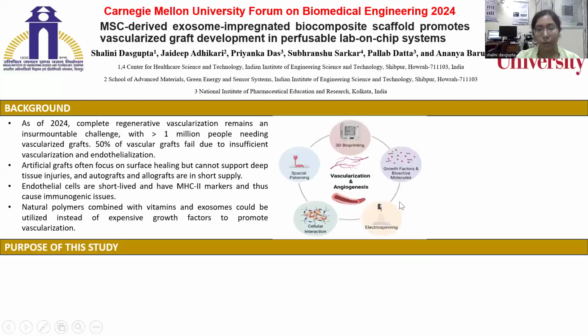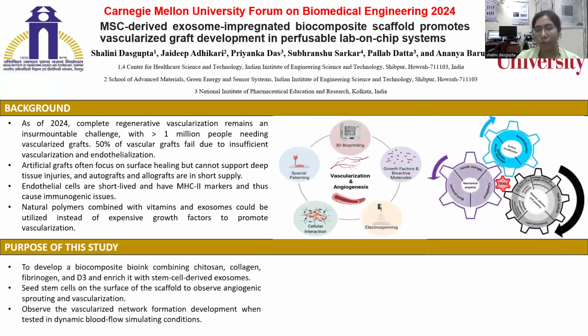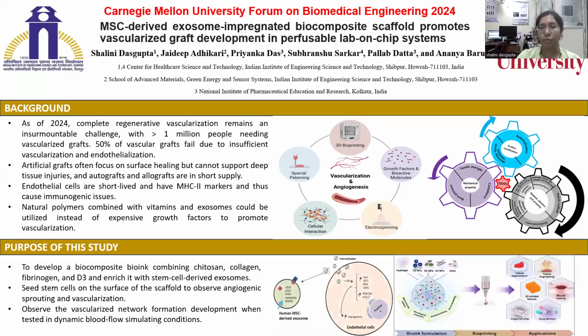Now, what was the purpose of our study? Our purpose was threefold: to develop a biocomposite bioink using chitosan, collagen, fibrinogen, and D3, and enrich it with stem cell-derived exosomes. Instead of using expensive growth factors, we would seed stem cells on the surface of the scaffold to transition towards an endothelial phenotype and cause vascularization, and we would evaluate this vascularization in dynamic blood flow conditions.